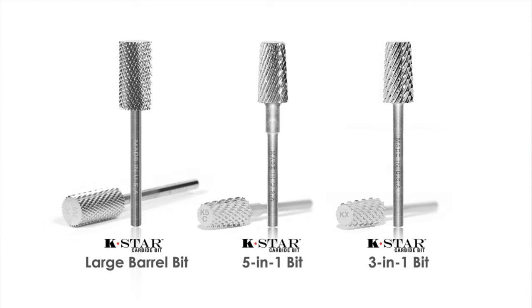The 3-in-1 looks nearly identical to a 5-in-1, unless you know to look for that difference in the shank. And again, the 3-in-1 has that soft head.